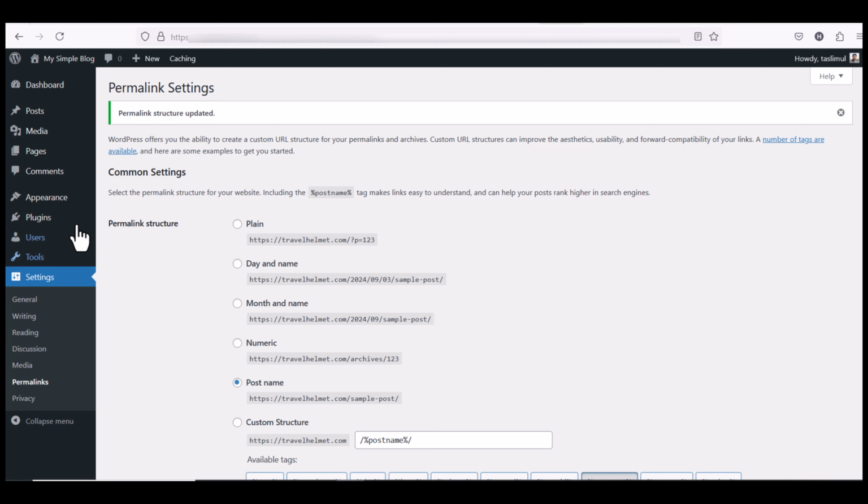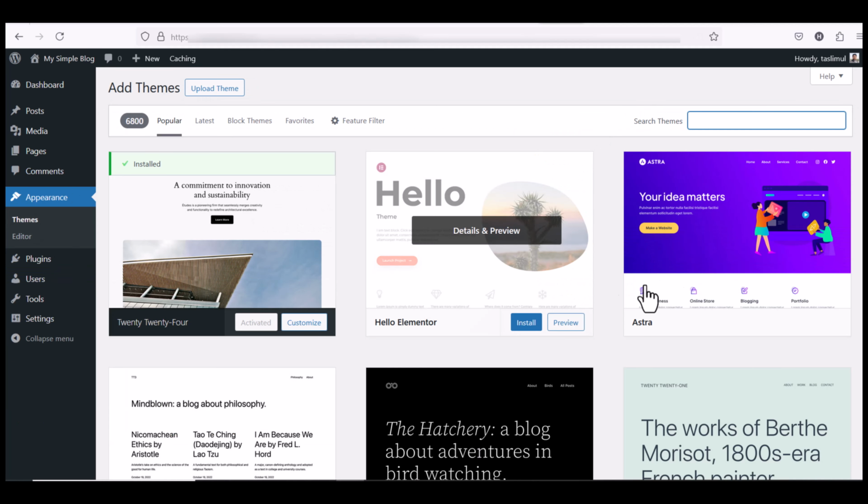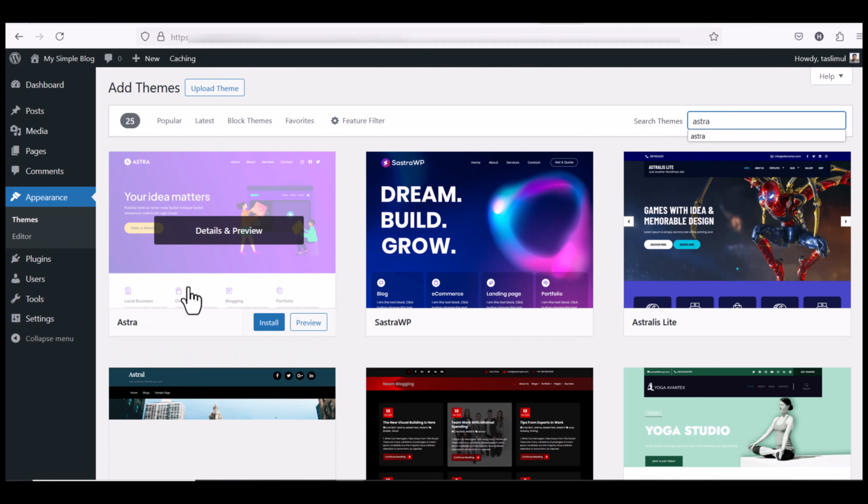Now go to appearance and themes. Now from here add a new theme. You can see there are many themes that you can install. We will install this Astra theme. Astra is a multi-purpose theme.